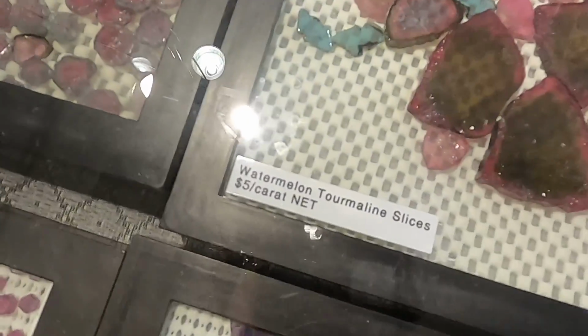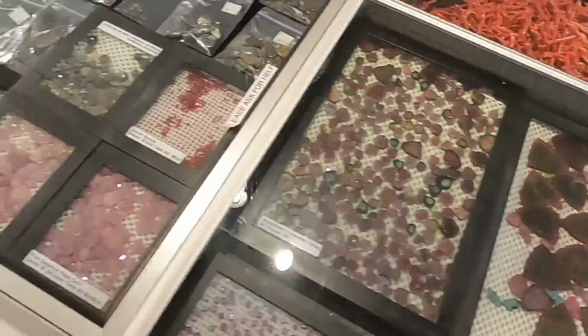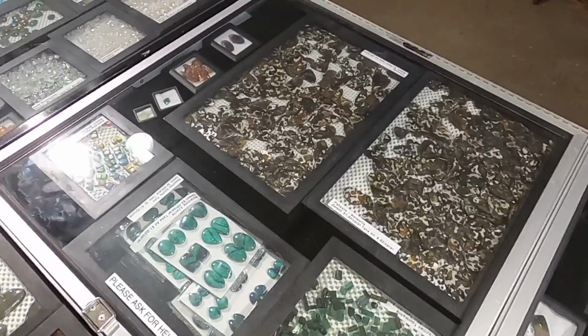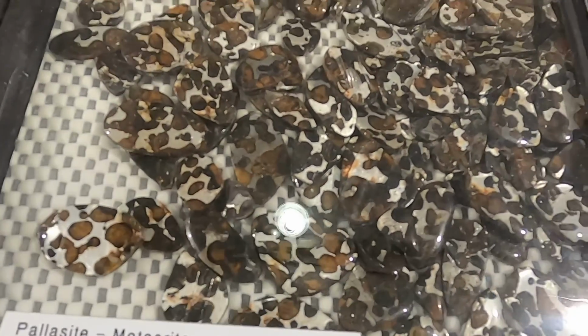Watermelon tourmaline slices, $5 a carat, also pretty dense. I do hear that it's like a nickel ore, like you can crush up tourmalines to get nickel. I heard that that was done by some folks in Eastern Europe during World War II, so maybe it's a dense stone. I'm not too familiar with tourmalines, honestly. I love them though. Here's some cool Palisade Meteorite, $1.84 a carat.